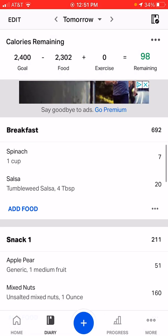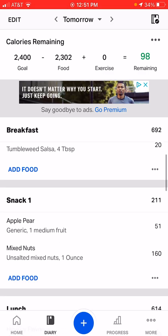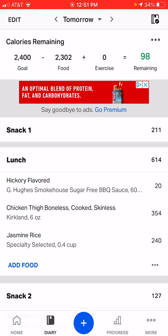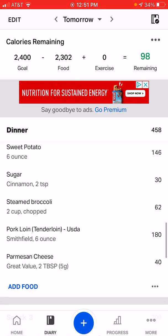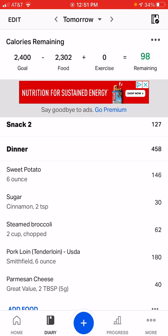So you have to look throughout the day. You've got fat in the eggs and the sausage here, fat coming from the nuts. The chicken thighs is your primary source of fat here. The red pepper hummus is your primary source of fat here. The cheese, some from the meat, but not. This is a pretty lean meal. So you have to kind of play around with your fat sources.